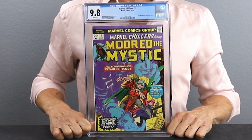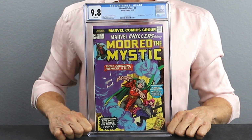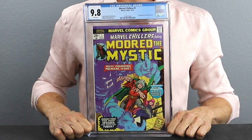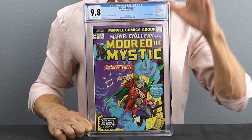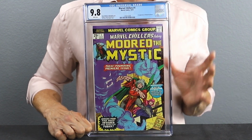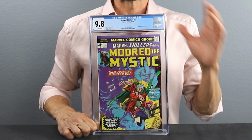Marvel Chillers #1, CGC 9.8, released in October of 1975. This features the first appearance of Modred the Mystic, Master of Darkhold. Now, in today's market, the last price paid for this book was $2,700. 5 years ago, this was a $180 book. You're talking about a humongous price jump in this book.